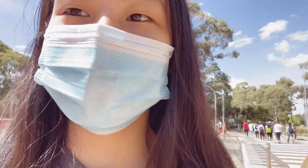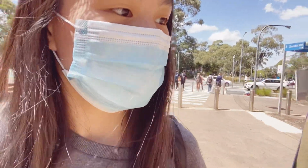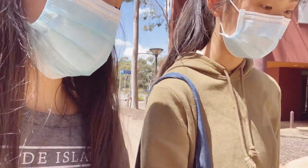We just finished the tour. It was very fun and enjoyable. Scan a QR code, and it says like academic, spiritual. I'm not sure. Let me type academic.